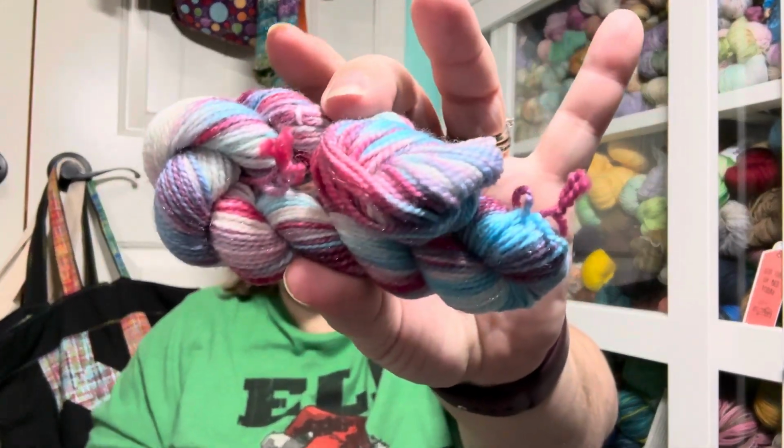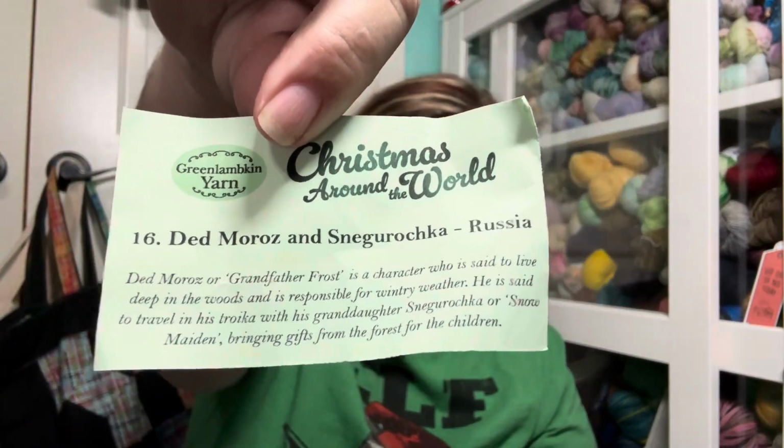And then we got Dead Morzo, and I cannot pronounce that word, but it says Russia. Is a character, so let's show the yarn, it's very pretty, is a character who is said to live deep in the woods and is responsible for wintry weather. He is said to travel in his troika with his granddaughter, Snow Maiden, bringing gifts from the forest for the children. So if you want to pause and read that, you can. Little Drops of Wonderful has the same advent calendar. She also holds them up for everybody to read.